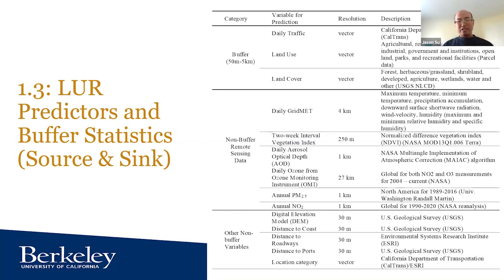So for the predictors, one is buffered, and some of them are non-buffered. This includes the meteorological conditions like temperature, relative humidity, wind speed, and pressure, which all have an impact on the measured concentrations, and also the vegetation index change, like every 2 weeks of vegetation change will have an impact on the absorption of the pollutants, and also some of the indirect measurements of the concentration.